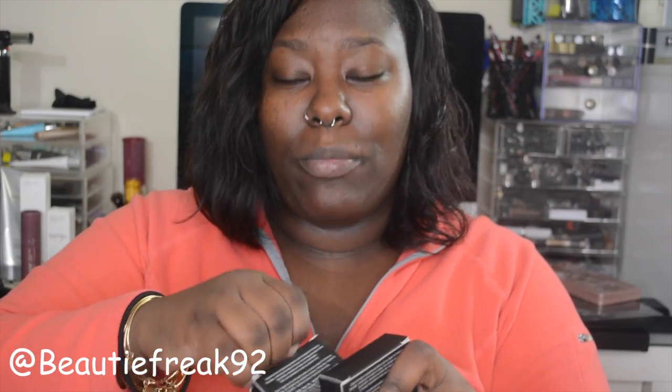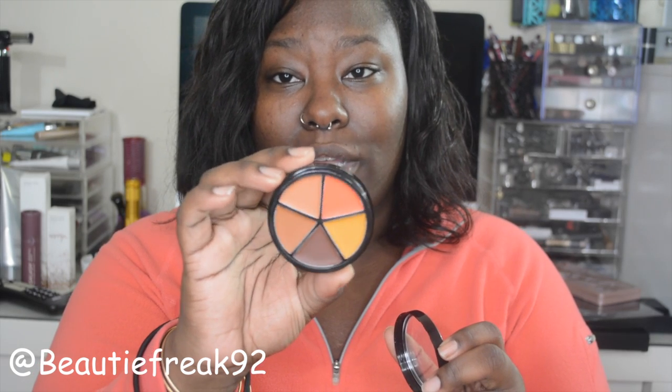Next, from BH Cosmetics, I got 2 of the Studio Pro concealers, one in dark and one in medium dark. I'll open the one in dark, but they pretty much look the same. Here's the one in dark. With the one in dark, you get an orange correcting cream, which I love. Like I said, it looks like this.